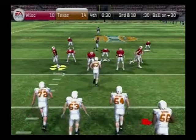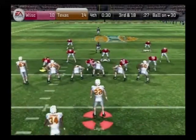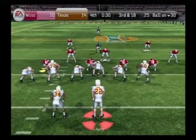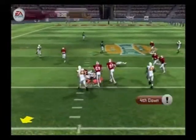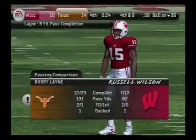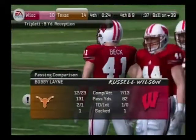Congratulations to our players of the game. Both of these young men should hold their heads up high today. Lane is back in the gun. Lane drops to throw. Slings it. Tackle at the 39-yard line. Wisconsin calls a timeout.